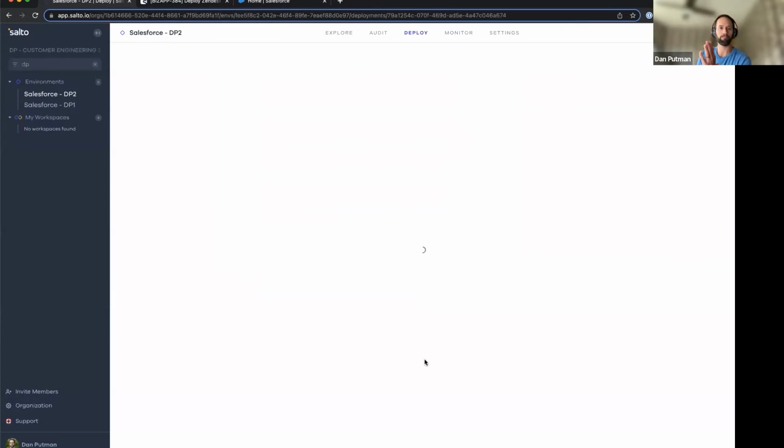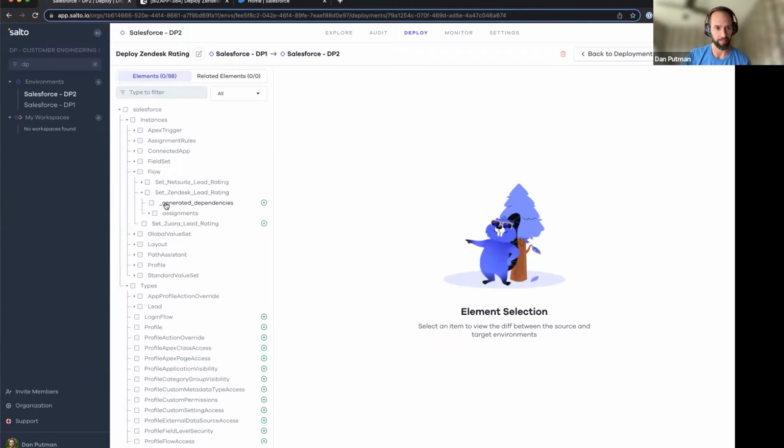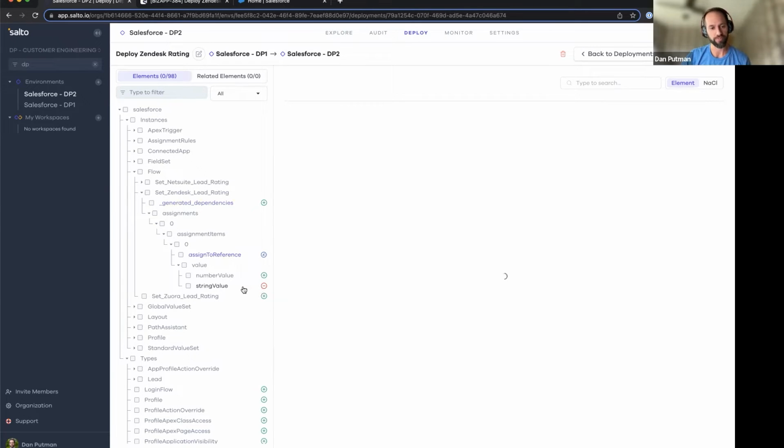The beautiful thing, again, about having all that metadata is in my comparison now, you see over here on the left-hand side, I get to see all of the differences between these two orgs. So this is useful, obviously, for deployments. I can open up my flow here. I can see I've got my Zendesk lead rating with some changes here. I've added a number value to how I'm assigning this reference. I've changed the reference, and I'm removing the old string value.